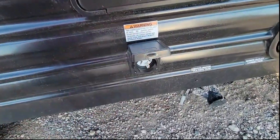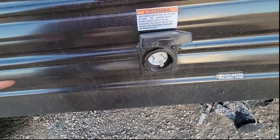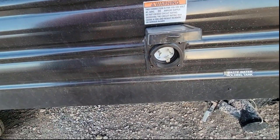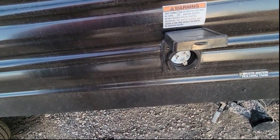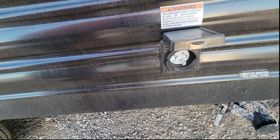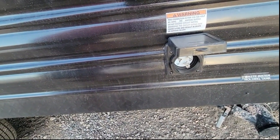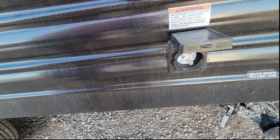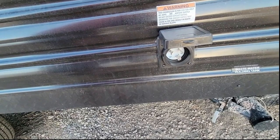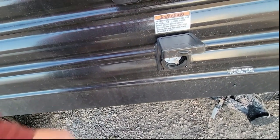This is your connection for your 30 amp plug. So the cord that was in the storage area I showed you at first, you would plug it in here and then you would run it to a 30 amp receptacle. If you only have 15 amp, then there is the adapter, 15 to 30 amp adapter. Just know that with that, you're not going to be able to run the AC off of that. You'll need it directly into a 30 amp.